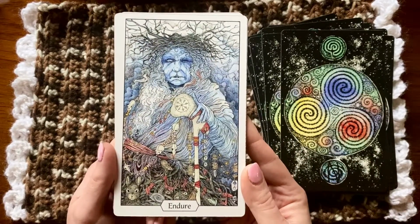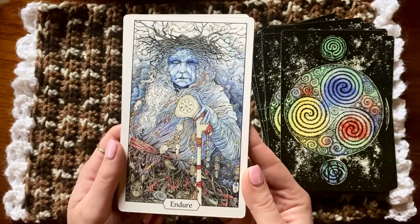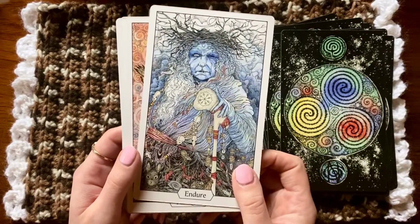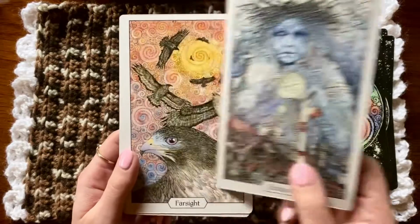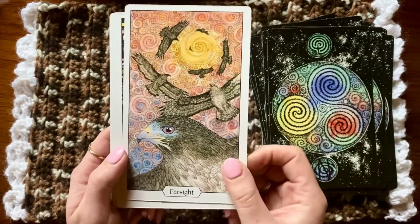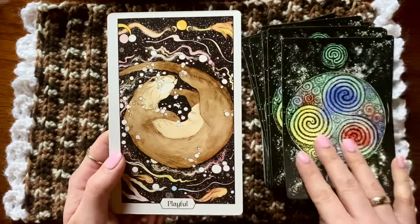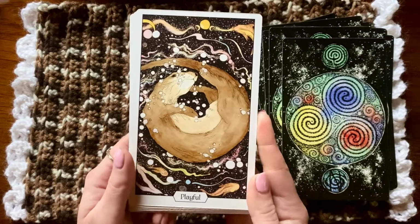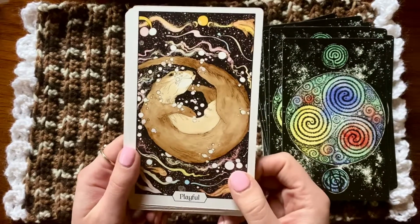Endure. This is, oh gosh, there's no shot I say this right. Kaliak? I think that, hopefully you know who I mean. Farsight. Playful with the otter. Otters are so much fun to watch. They really are so truly playful with each other.